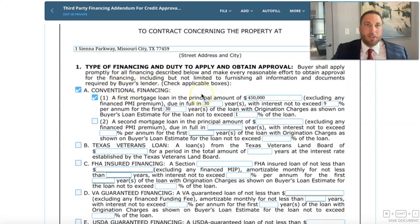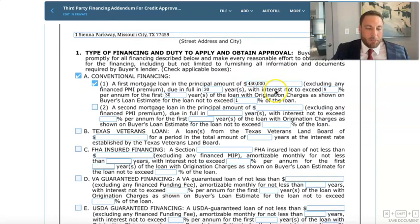I'm doing this as if they're doing a conventional loan, and they would have a loan pre-approval to go with this offer. I'm not going to jump into that right now, but that's critical. Your offer won't even be considered without it. So in the contract, we had the same thing, a $450,000 loan. It's a 30-year loan.